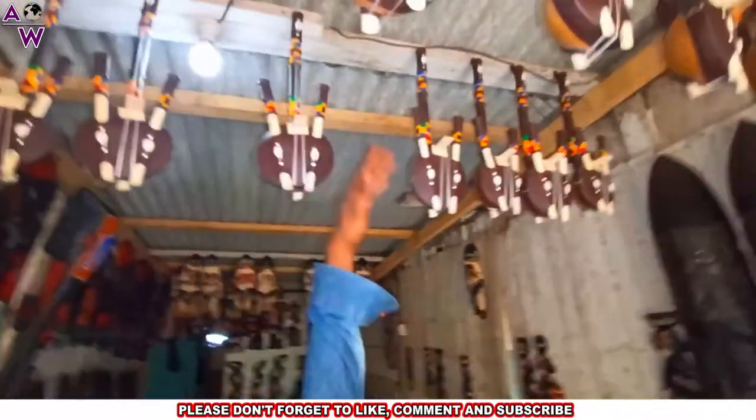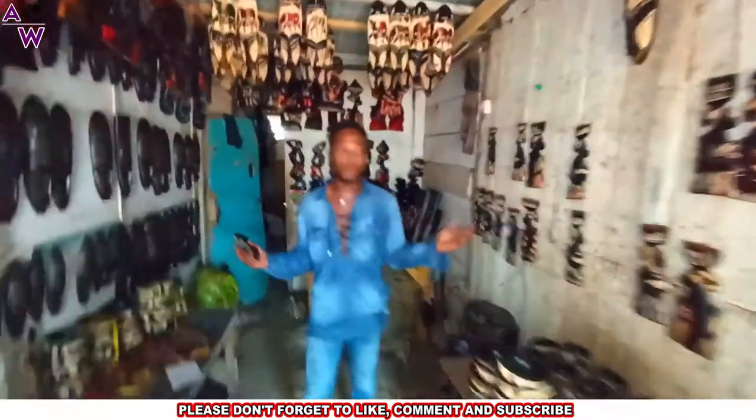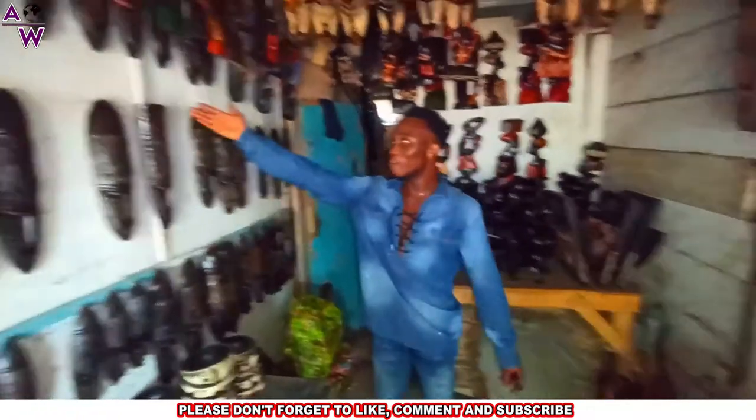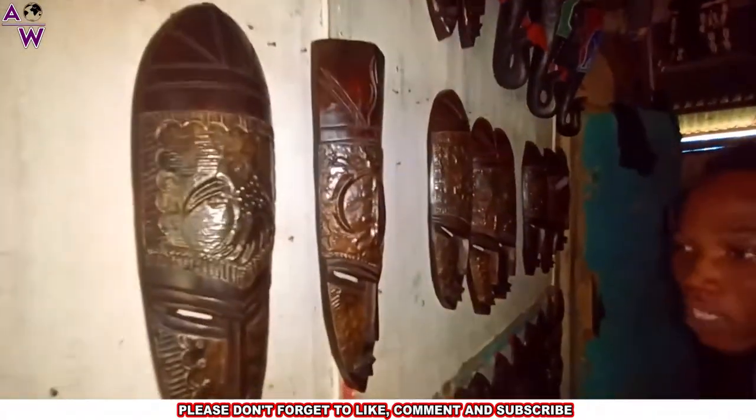We have the guitars. See how beautiful it's made. These things are just wonderful. And I'm loving every one of it. Like, look at this one. This is my favorite. I like this one. It has the Aquaba sign on it.